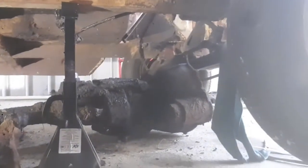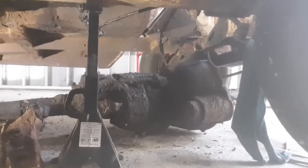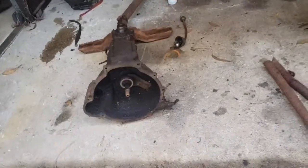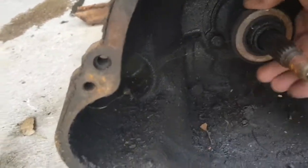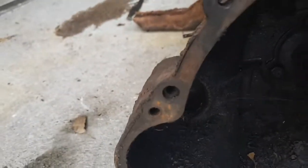Yeah. Right, well, by rights, I've got a jack stand in the middle of the way. But that's not going to work. That's about to come out. So let me work out how I'm going to do that, and then I'll come back to you. She's out. That is pretty manky. Still spinning. Oh yeah, kind of.